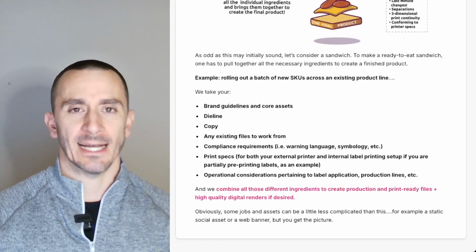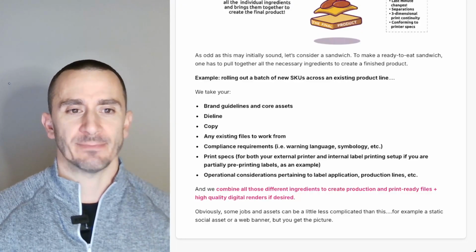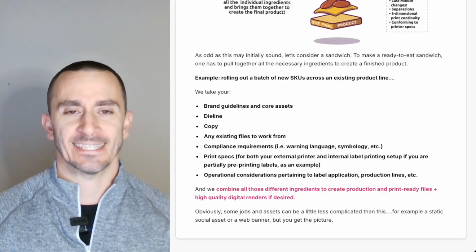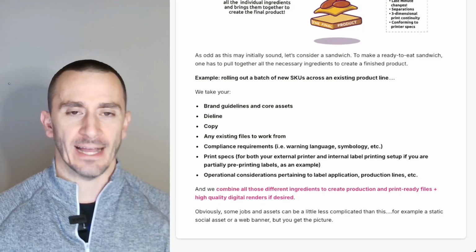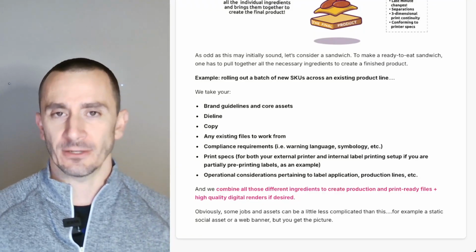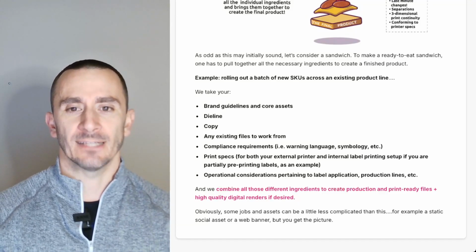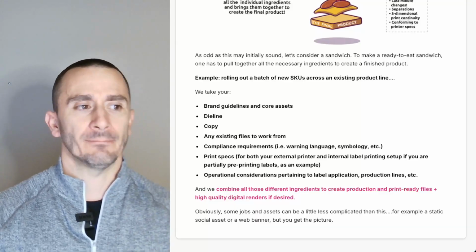compliance requirements like warning language, symbology, FDA info, print specs, and then any operational considerations pertaining to label application, packing, etc. And then we combine all those different ingredients to create production and print-ready files, as well as high-quality digital renders if desired. Now, obviously, some jobs and assets can be a little less complicated than this. For example, a static social asset or a web banner, but you get the picture here.